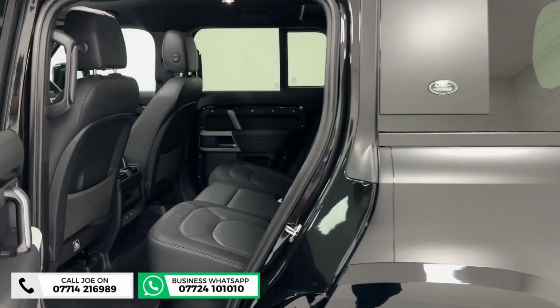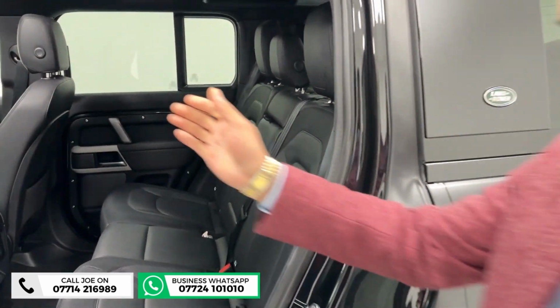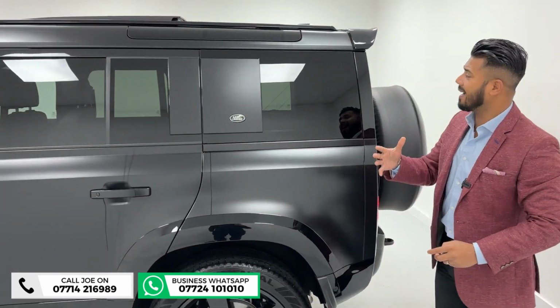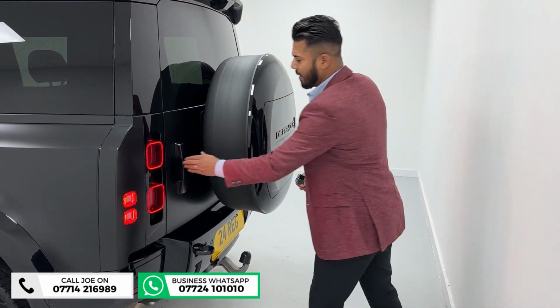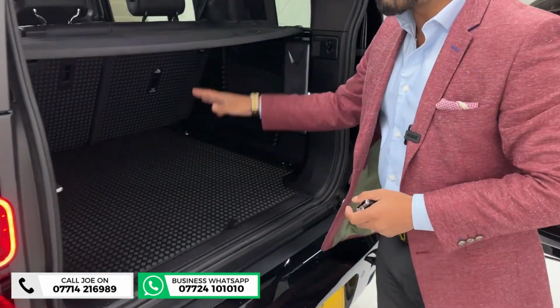In the back, you've got lots of space for all your friends and family. There's USBs and Cs all over the place. Grab handles to get in, big door pockets. And then get to the back of the car, you see the lovely sporty rear spoiler. You've got the LED lights on the back, the hard back spare wheel cover. Everything is PPF on the boot lid. And then you've got this massive boot space.